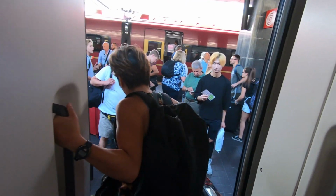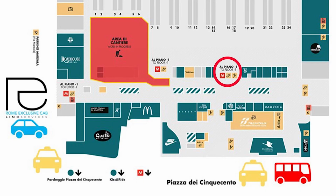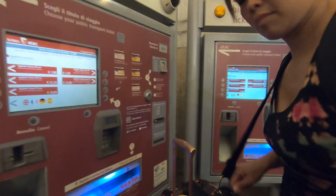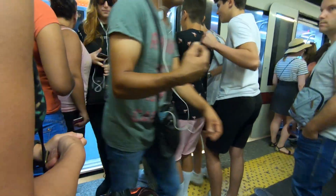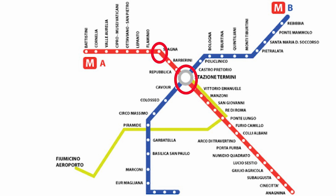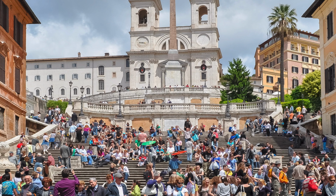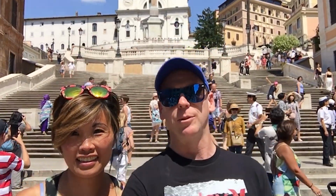We're going to get off the train here at the Roma Termini, which is a Rome train station, show you how to get to the metro, show you how to buy your metro tickets, and then show you how to go on line A from the Termini stop to the Spagna stop. We're going to the Spagna stop because that's where the Spanish Steps are. That's where our hotel is tonight. And we'll show you how to get off the Spagna and walk towards the Spanish Steps.